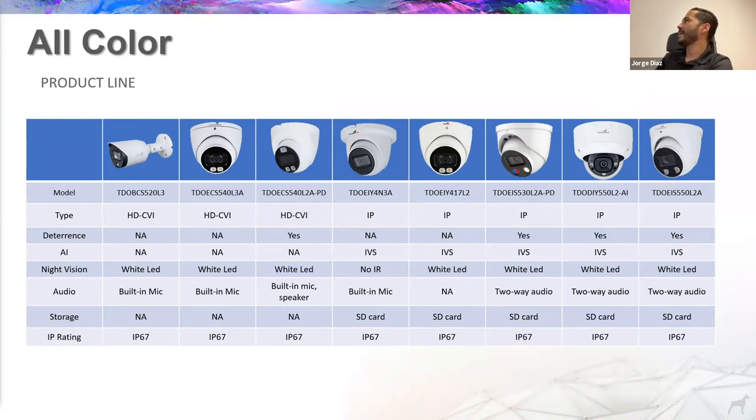Now, on the IP camera side, we have a couple of different models, right? We saw already the deterrence cameras here, the three on the right. They're all color, and they're also deterrence. They come with IVS, two-way audio, and so on and so forth, right? But we also have these 4-megapixel cameras. Among these 4-megapixel cameras, we have one without IR and without LED light, so nothing, okay?